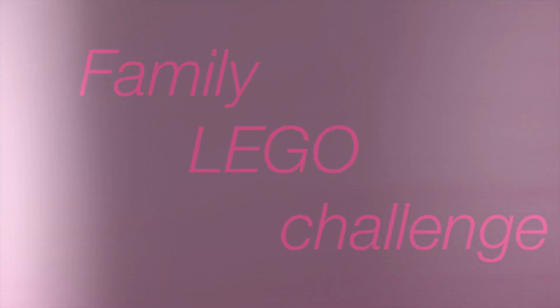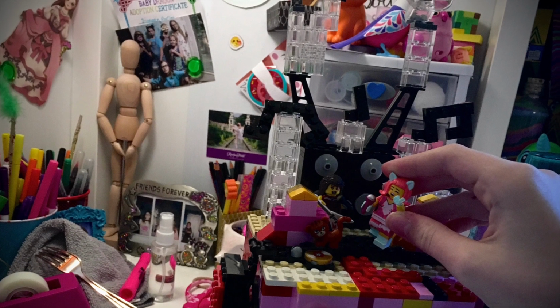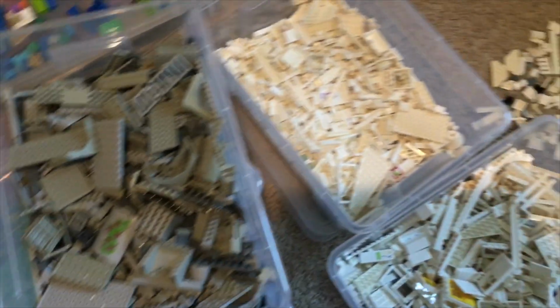Tonight on Family Lego Challenge, 2 challengers go head-to-head to win the Space Lego Challenge. Find out tonight on Family Lego Challenge.